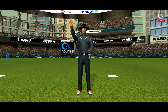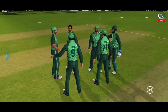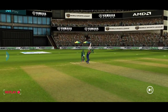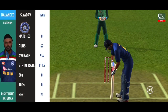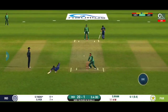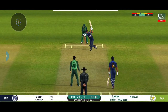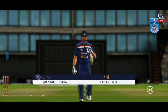That is brilliant work by the wicketkeeper and he has got the batsman out stumped. He is taking a long walk towards the pavilion. Batsman getting ready to face his first ball. That was a quick single. Nice running between the wickets.